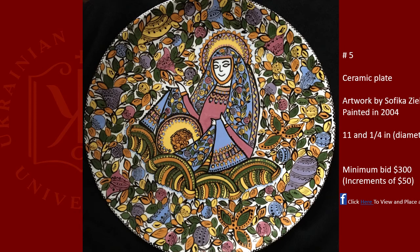Moving on, item five is a ceramic plate made by Sofika Zelik. Ms. Zelik is very prominent in the Ukrainian-American diaspora, where some of her works can be found in the Ukrainian Museum in New York City. This ceramic plate is 11.25 inches in diameter. The minimum bid of this item is $300 US, and increments of bidding will be $50 US.